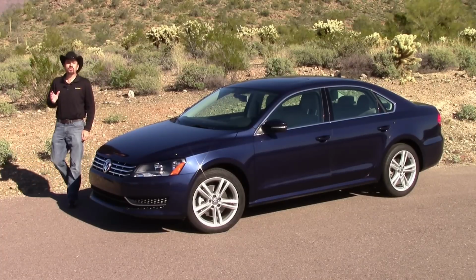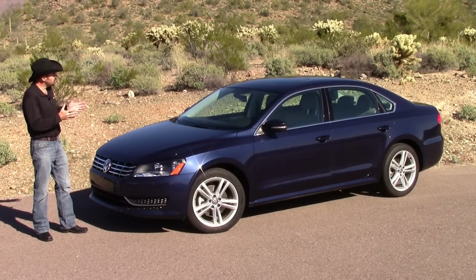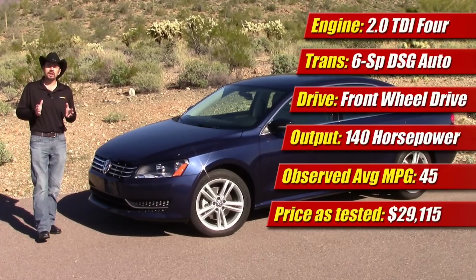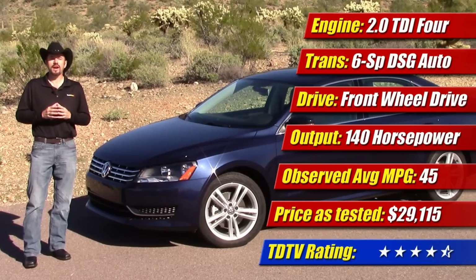As you can see, the Volkswagen Passat TDI offers up a very interesting choice in the full-size sedan segment. It's got German style and engineering as well as handling, and it gets phenomenal fuel economy. The only area where I was a little bit let down was the interior that could use just a little bit more styling pizzazz. So this week we give it 4.5 out of 5 stars.